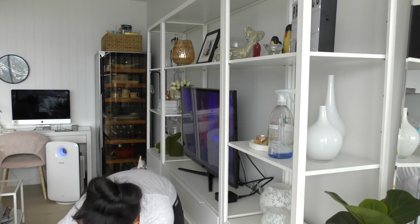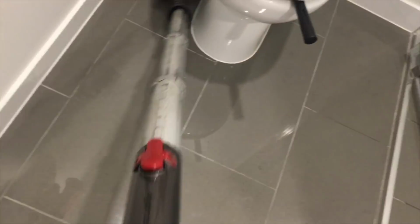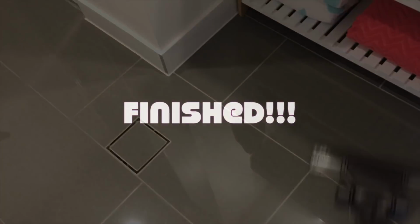So just using up the last of the hour to do the floors, a quick vacuum and a spot mop, which I wasn't able to get on camera, but we are all done and dusted, pretty much the whole house, done and clean in an hour.